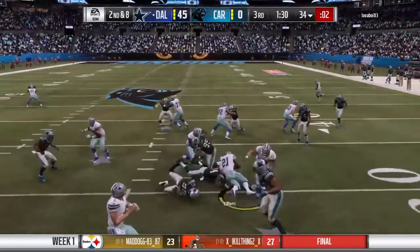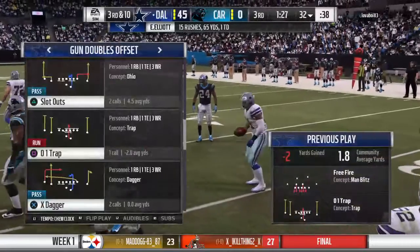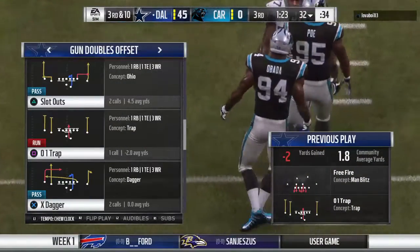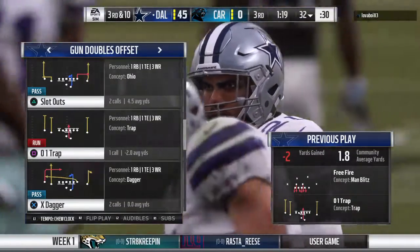They'll run it now out of the gun, and he is met quickly in the backfield. Down he goes, folded like a lawn chair. This will be a 2-yard loss on the play, and that's going to make it 3rd down and 10.